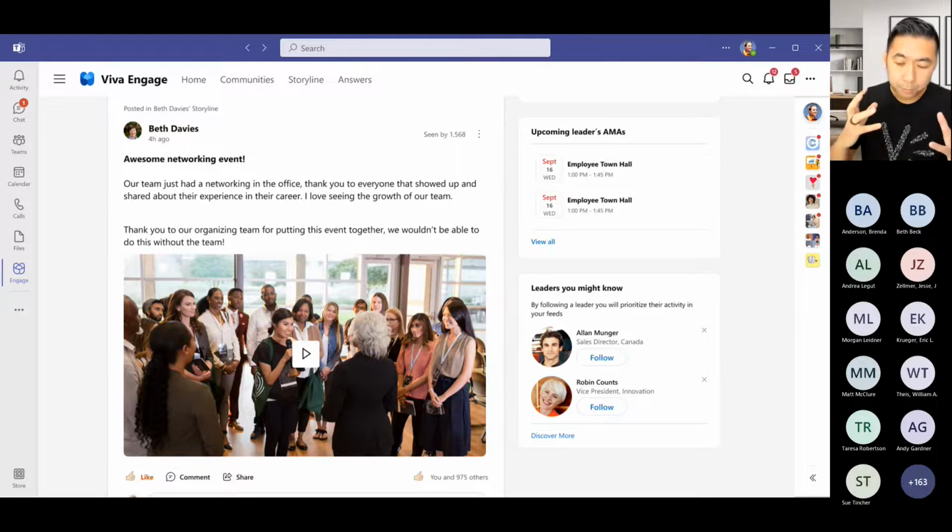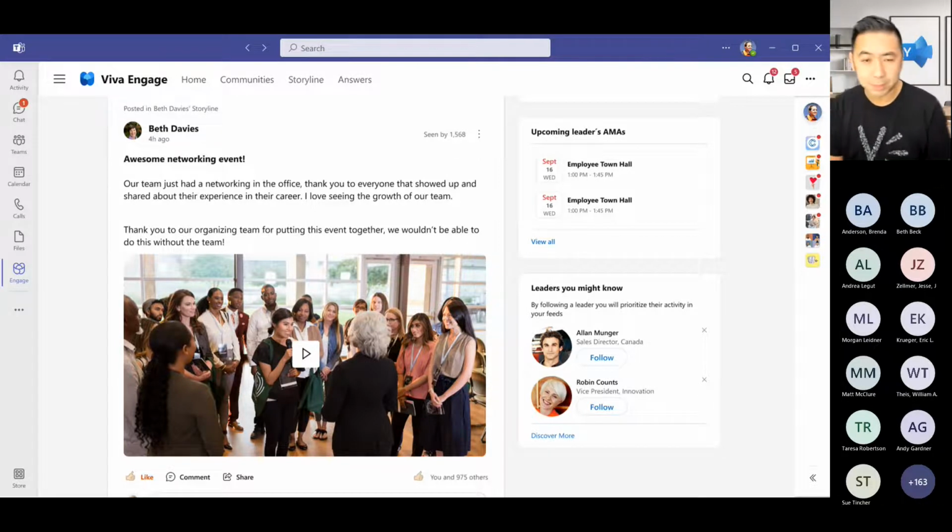So again, the problem that we're trying to solve here, especially in the hybrid world that we're working in, is the inability to really connect directly with leaders physically, a lack of understanding or knowledge of who leaders are within the organization, but also being able to connect once you know who those leaders are, to connect directly with them and engage with them, and for leaders to engage back with employees in your organization.